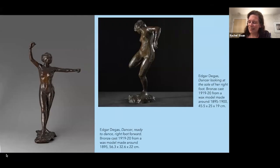Now, Degas' radical use of media and his approach to the human body weren't limited to two dimensions. He worked in pretty much every medium available at the time. He was equally adventurous and unorthodox when it came to sculpture. And we're really fortunate to have two of his sculptures of dancers, which are included in the new display.